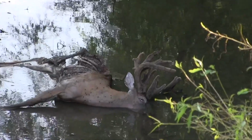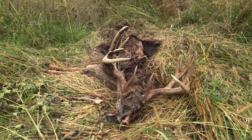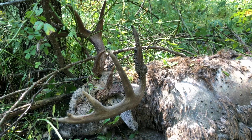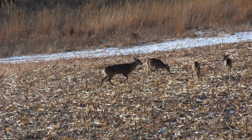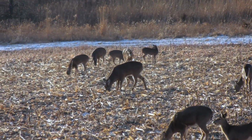Those are rare. It's also very pockety. A lot of times EHD will hit this pocket, and that pocket, and then other areas not far away don't experience any EHD. So it can be very pockety. We've been following it and studying it for years. It's the 3 worst letters in the alphabet for a white-tailed deer hunter, but it's something that we all live with. If there's a silver lining to EHD, it is the fact that it does reduce the overall herd size, which reduces social stress, which ends up in a healthier deer herd going forward.